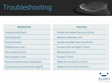We have a troubleshooting guide that is in your fit guide. And if you look through these, some of them are pretty standard as to any contact lens fitting. If you see excessive central touch, you're going to evaluate the next deeper base curve. But some of these are unique to NovaKone. For example, if you have poor acuity, but yet you have crisp mires, you are going to reassess the base curve. If you have poor acuity and poor mires, you are going to increase that IT factor. And as we discussed before, no lens movement or impingement, flatten that fit curve, or excessive lens movement or edge lift, steepen the fit curve.